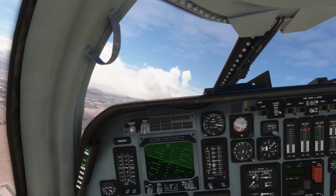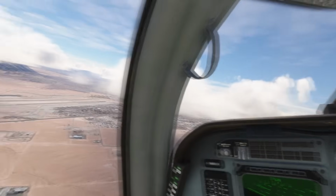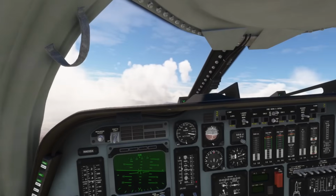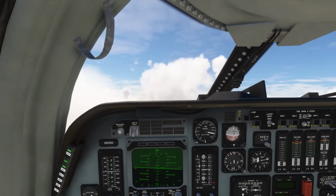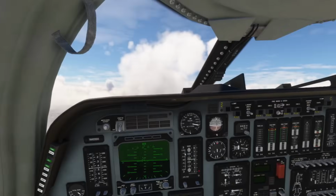We're below 275, so we're above 275, so we'll keep the gear. Actually, no, we're at 275, so gear's going to come down. Power is going to come back to about 30 there. We've got a lot of speed to burn still. Keep it there. Keep runway in sight.